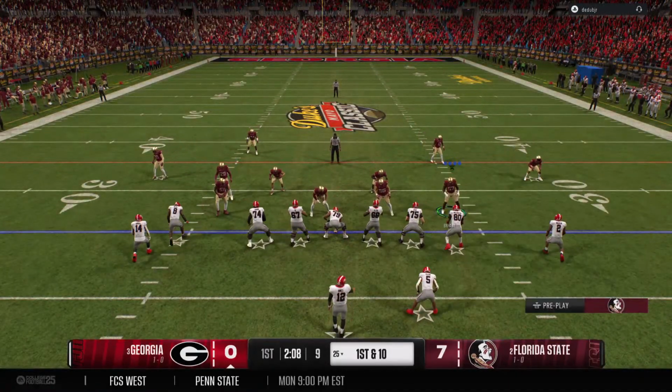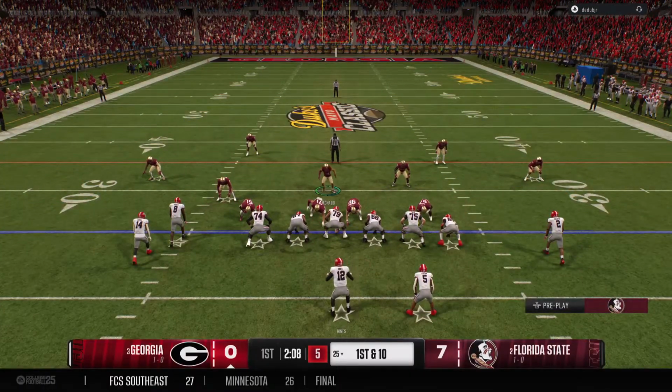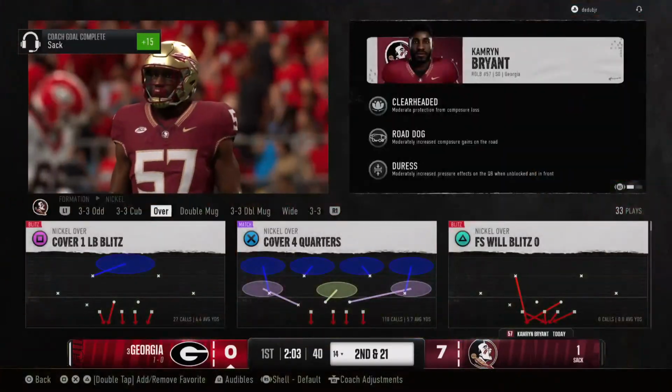Bulldogs offense is back out on the field. Last possession, they fumbled it away, and it set up a touchdown drive. And they bounce back from that right away. Bringing pressure. They got him. Defense comes up with a sack.